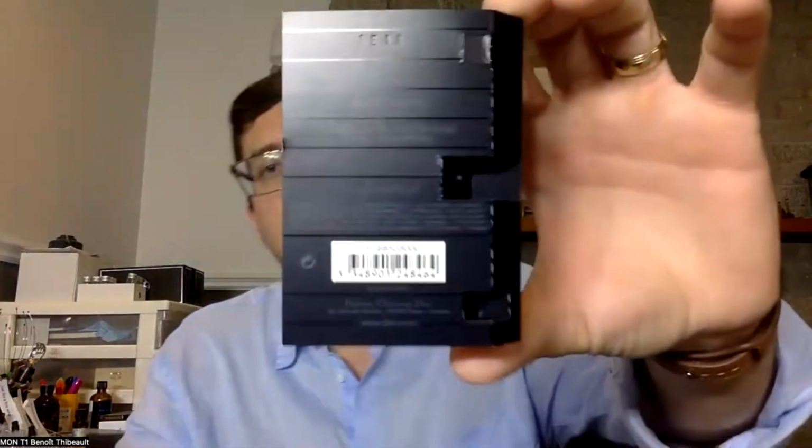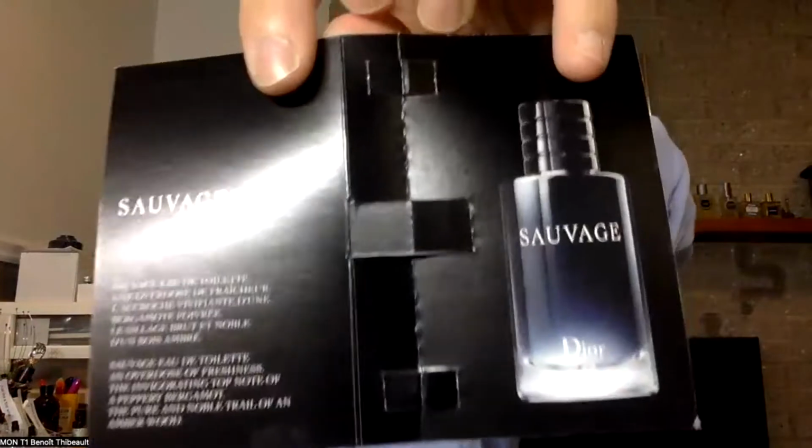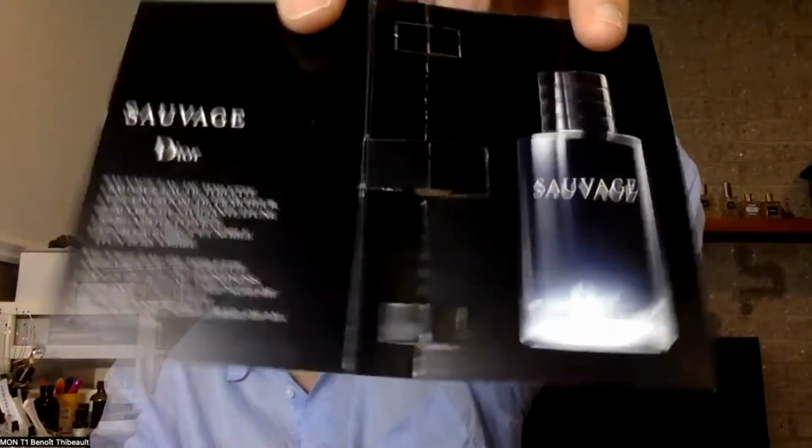So now here's what it looks like. It's pretty much the same as every little sample of Sauvage. There's a little picture of the bottle also. And there's a little text that says Sauvage Eau de Toilette, an overdose of freshness, the invigorating top note of a peppery bergamot, the pure and noble trail of an amber wood. So let's try to smell.